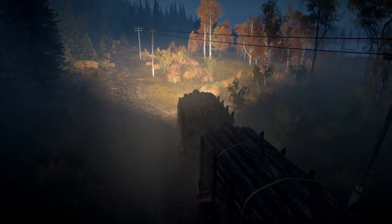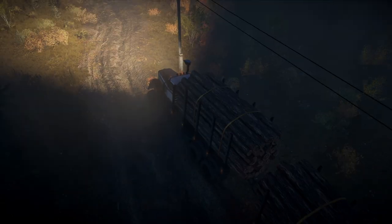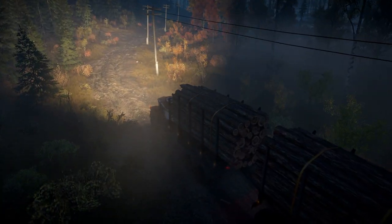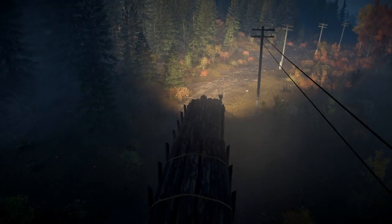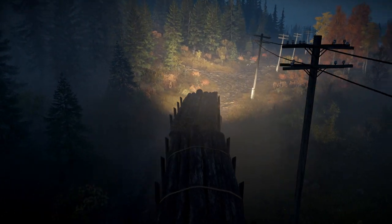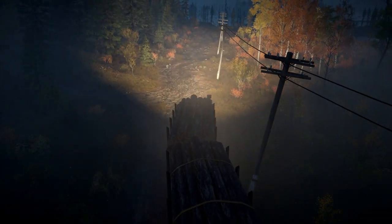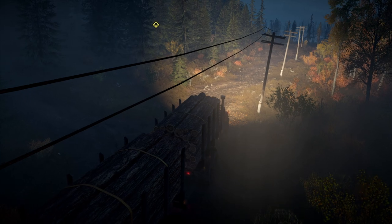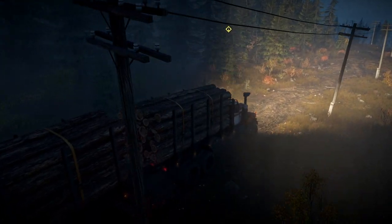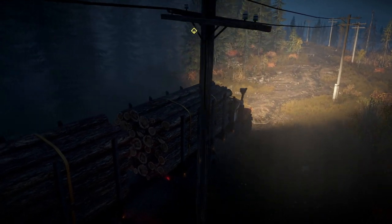Let's keep pushing on. Not sure how deep or how soft that ground is there, but that looked like a nice little shortcut to not have to come around all this. Always looking for future direct routes, because I know there will be a time when I will start another save, because I'll just think, right, I think I can do that more efficiently.